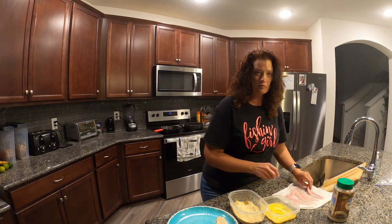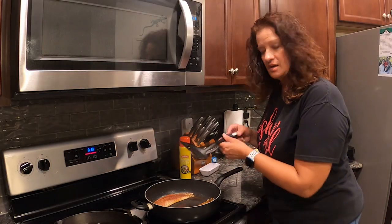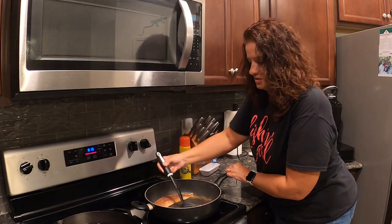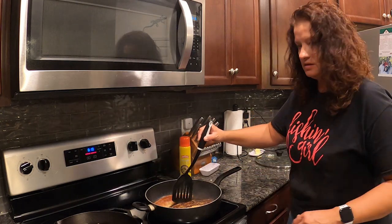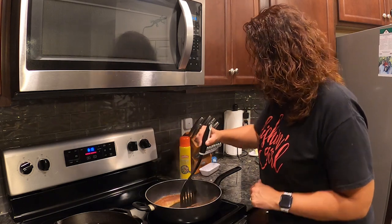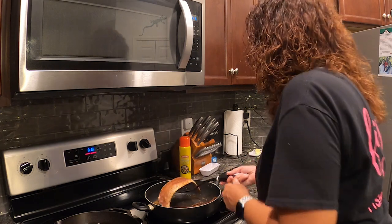And that's it. We're gonna do that with every one of these. We're gonna coat them up. Okay, in the meantime, it looks like this is ready to flip. Let's turn this and see what it looks like on the other side. Look at that, beautiful blackened color. Really, really nice color. I think part of it is the butter that does that.